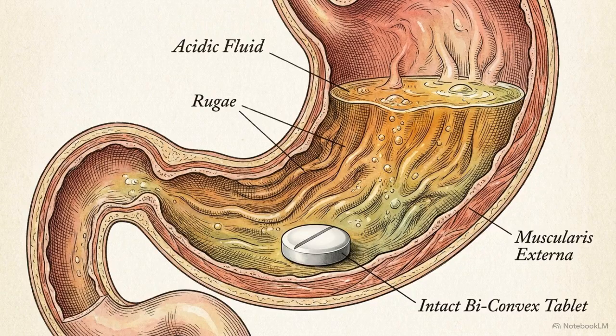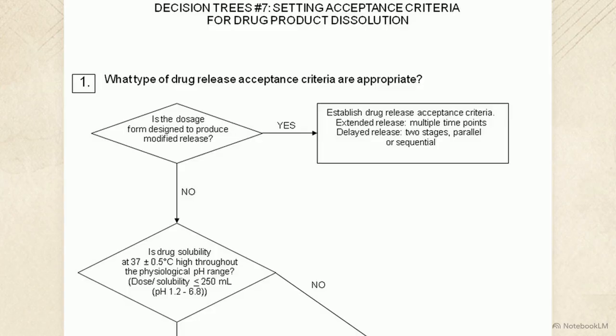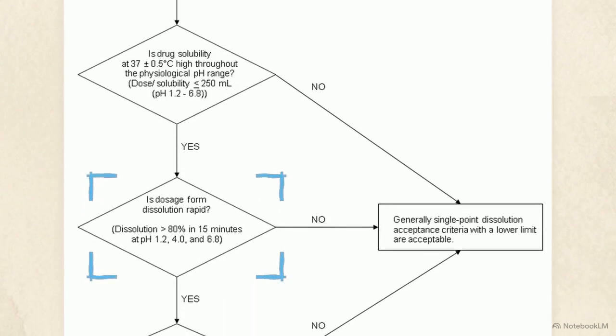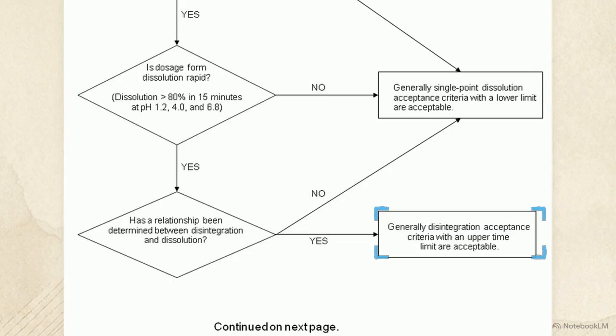When dealing with a solid oral dosage form, the chemistry is irrelevant if the pill cannot physically break down in the gut. Testing the mechanical release of the drug is a critical specific test. This decision tree determines correct drug release acceptance criteria, starting by checking if the drug is highly soluble across the physiological pH range. If the dosage form dissolves rapidly, the guideline offers a specific regulatory alternative. A simple, time-capped physical disintegration test can replace complex dissolution testing.